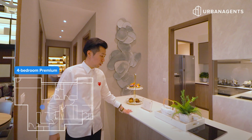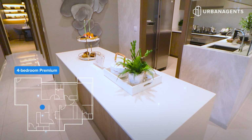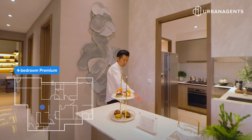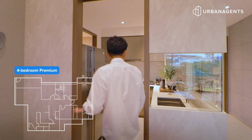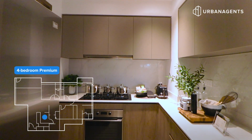This is the dry kitchen. We will be provided by the developer. You can have your meals here, or you can just put some decorations here. Behind the dry kitchens, there's storage. Nicely built for you.